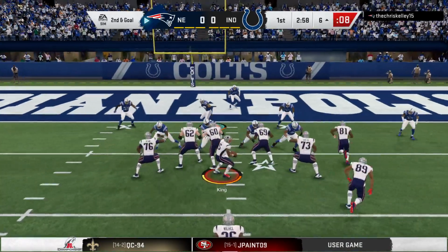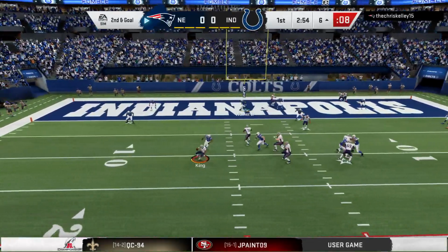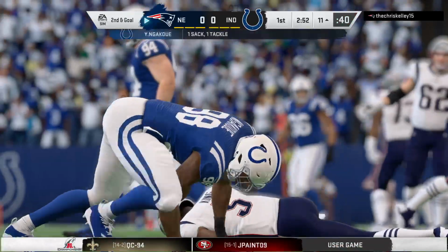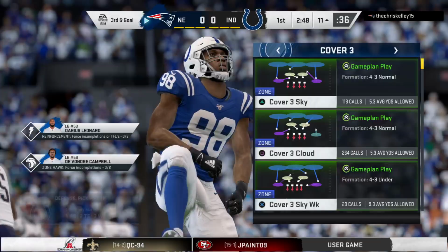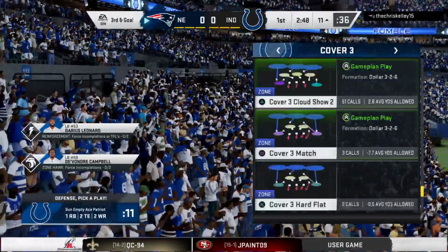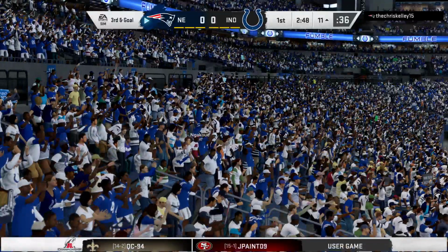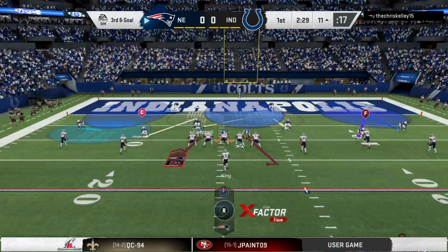2nd and 6. Dancing to his left, and he can't find anywhere to go with it, and he goes down. Yannick Ngakoue in there to get him. It's a loss of 5. Second goal, last thing you need to do is get pushed backwards to take a sack. But he couldn't find anywhere to go with the football, had to eat it, and ended up on the ground.